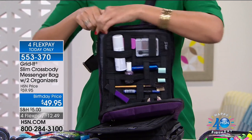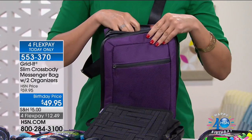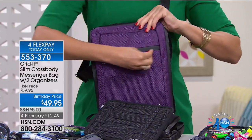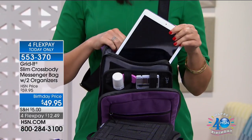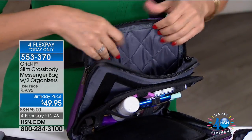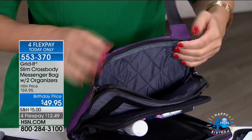But here's the really cool part about it too. Check this out. This is a massive compartment right there. You also have your zipper there on the front for those traveling. That's a great place to put your passports, those needed things, but it still has a zipper, so it's safer. Inside of here is your tablet compartment. So for those of you with the tablets, with the iPads, whatever it is, this compartment is actually padded. So it's going to help give a little bit of extra security inside of your gridded system as well.